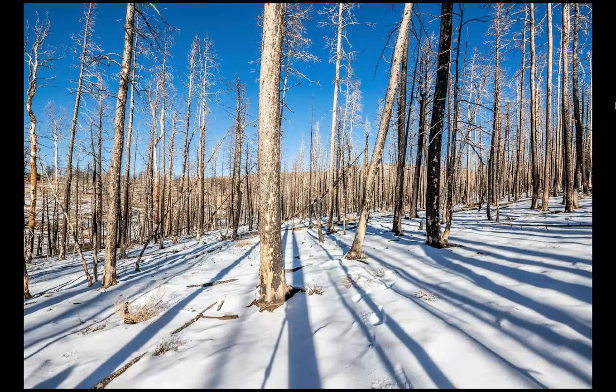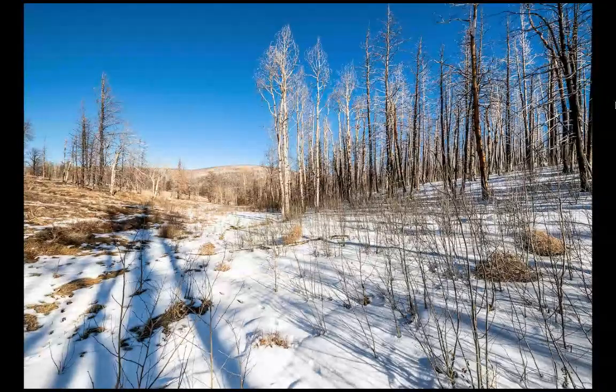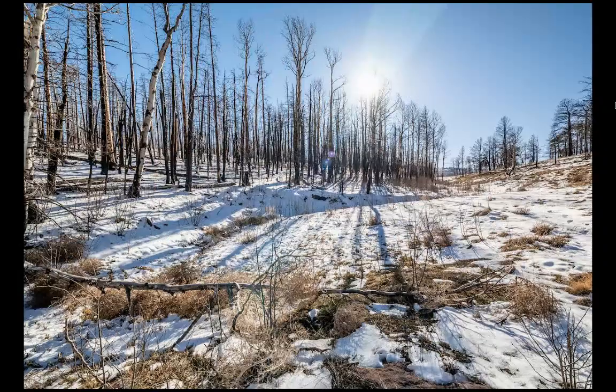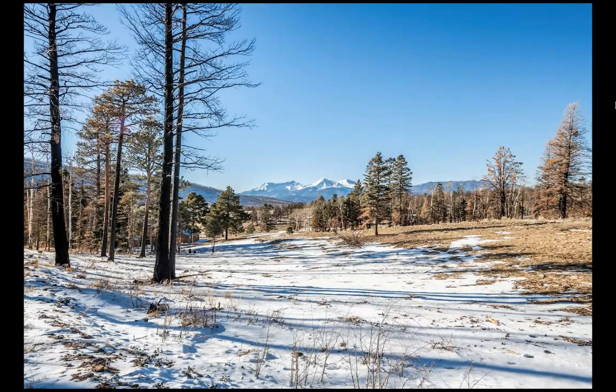Or snowshoeing or cross-country skiing, you can make your own trails. The property is definitely big enough. Heck, you could even probably try snowmobiling on it if you wanted to do your own trails. So keep scrolling through. You can see some paw prints trickling through there, so you might get lucky and see some wildlife. Okay, so that's the road coming in. You can see mountain peaks off in the distance over there as well.